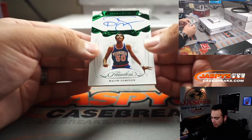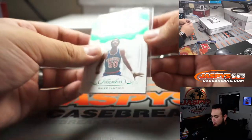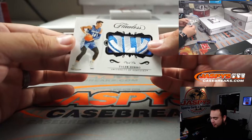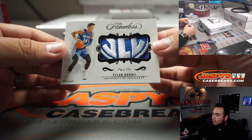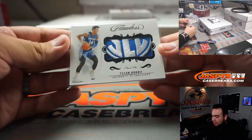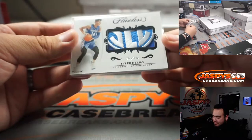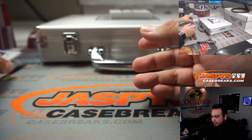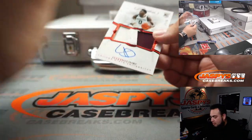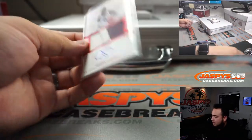We have a Ralph Sampson. Wow, we've been hitting crazy one-on-ones, guys. How about this Tyler Herro one-of-one, the bottom of SEC patch? University of Kentucky. I know who would want this. Look at that. Let's see who gets that as well. How about a little Lou Dort? 12 out of 20. Arizona State. I think I have a top loader for this one.